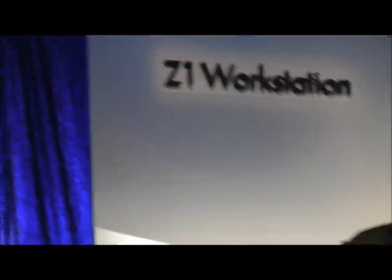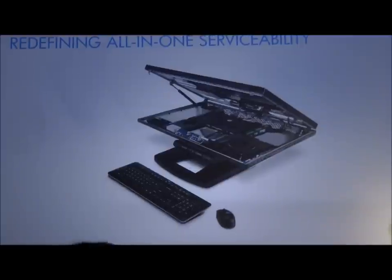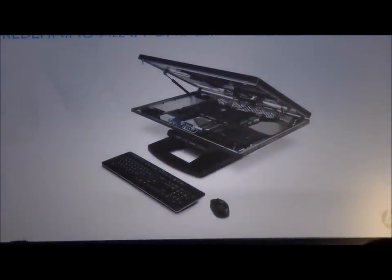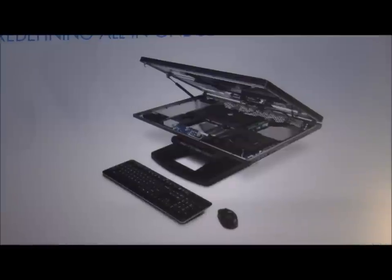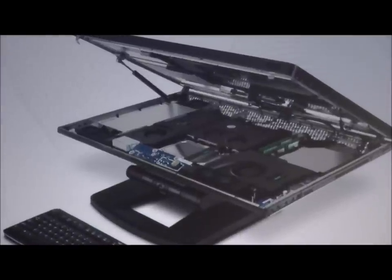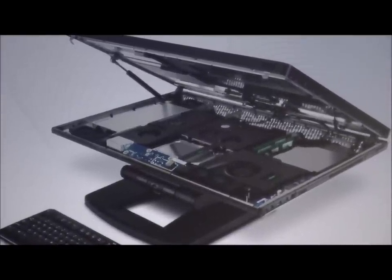Now to my favorite feature, redefining all-in-one serviceability. We've been thinking about this form factor for a long time now. In fact, for the last few years, we've been asking customers in our different sessions with them, what do you think of an all-in-one workstation? Is that form factor interesting? And to be honest, most customers dismissed it as uninteresting.